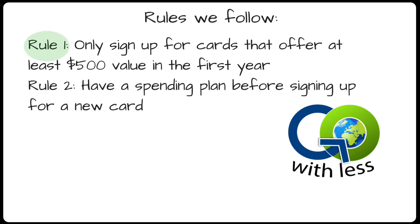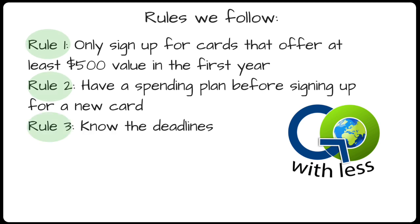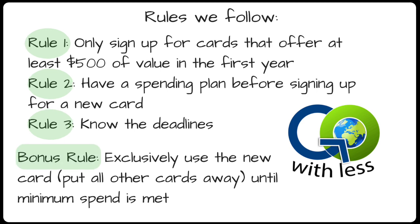You might even want to, depending on what your situation is, take those automatic payments that you have to pay your cell phone or to pay other bills. You might want to move those over to this card for a short time while you're trying to meet this minimum spend.